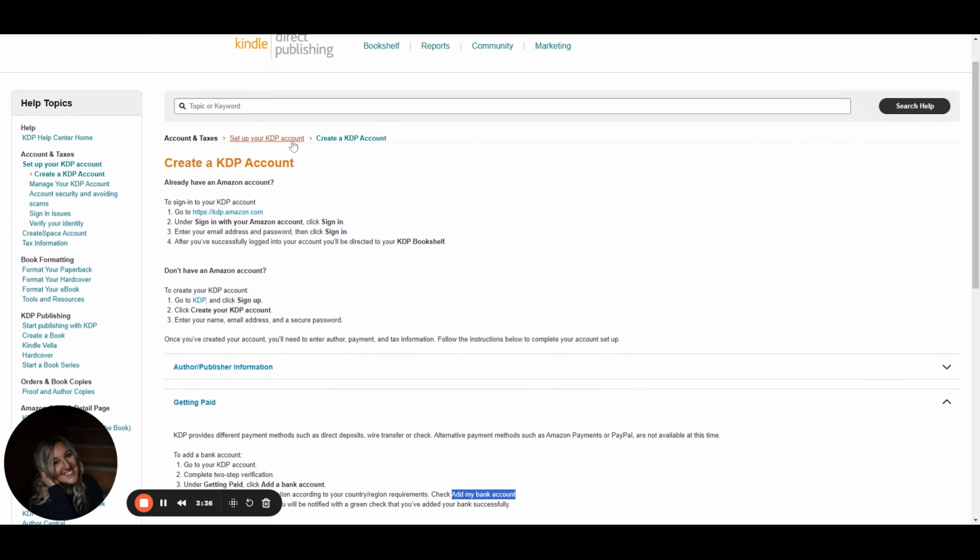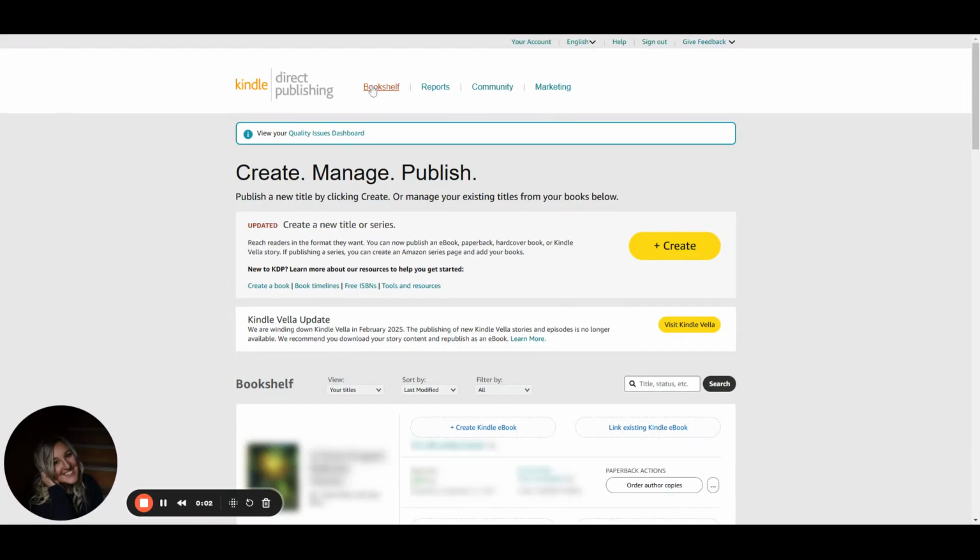So now that you've seen where we're going to go to set up our account, once you set it up, I'll show you what it looks like. We're going to click on kdp.amazon.com. So once you have your account information set up here, this is called your bookshelf. It's also called the dashboard.